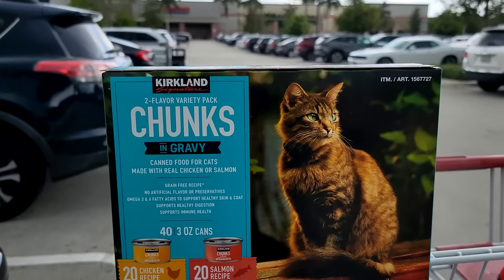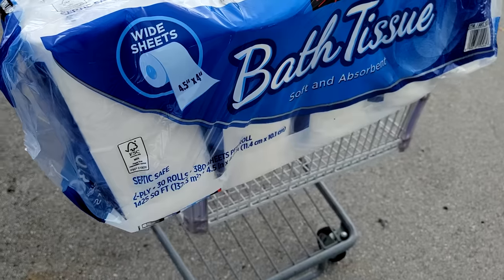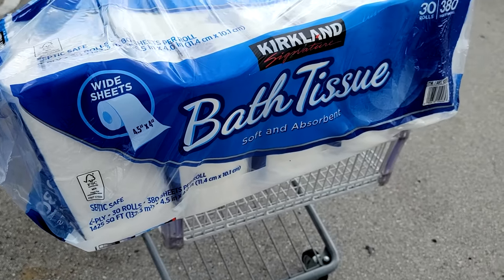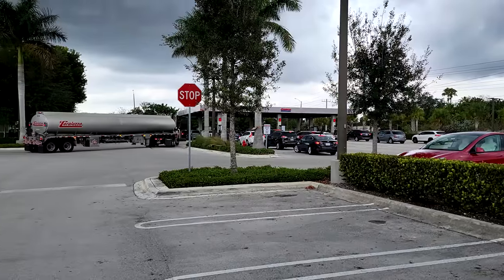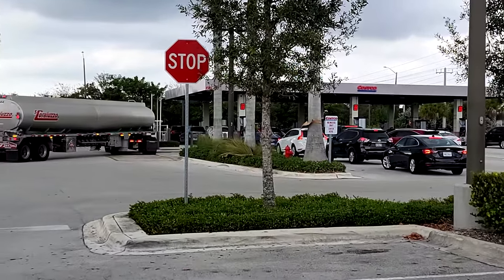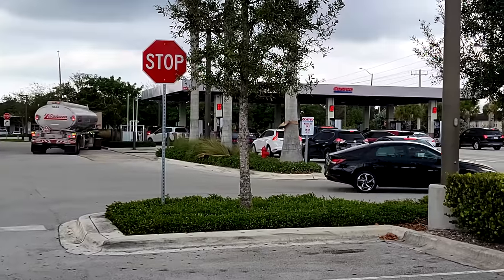And we always got to keep those cats happy. Meow, meow, meow. And what can I say, folks? If you eat a lot, you're going to need some of this. And I am so glad I'm not waiting in that gas line right now. So long, suckers.